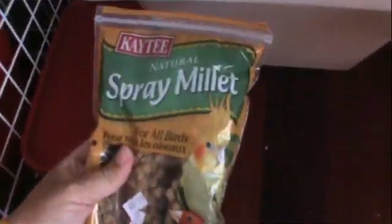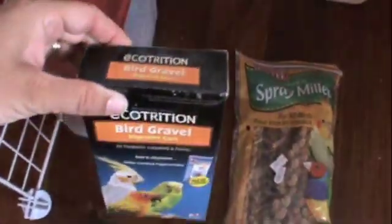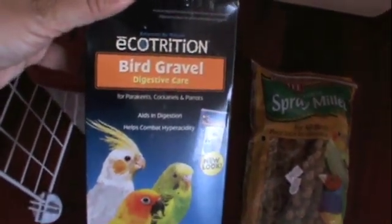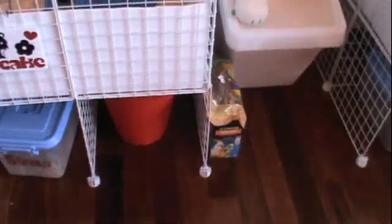But anyway, that is... Oh, and here's her food. Sorry. She has the KT, she has the spray millet, it's all for all birds. And then this is her little Ecotrition bird gravel, Eco. Bird gravel for their digestive care. And then this is the other container we had for guinea pig food, so we washed it out, and we've got her seeds in there, which are also the KT brand of bird seed. So we have her stuff right there. What I might do is move the garbage can out from under there and then let her have her own little cubby for her stuff.